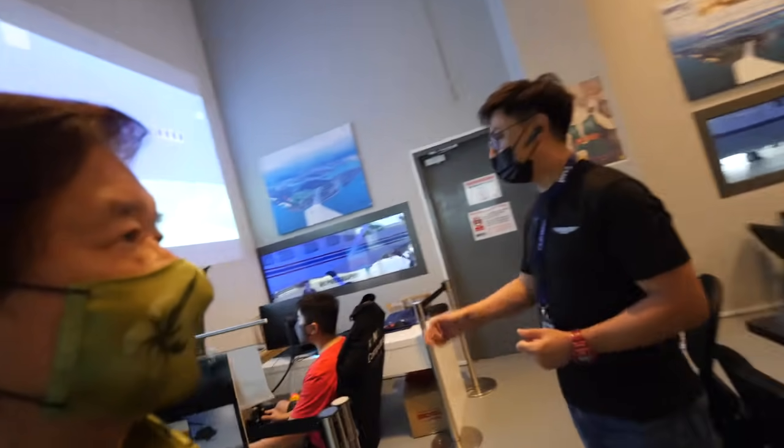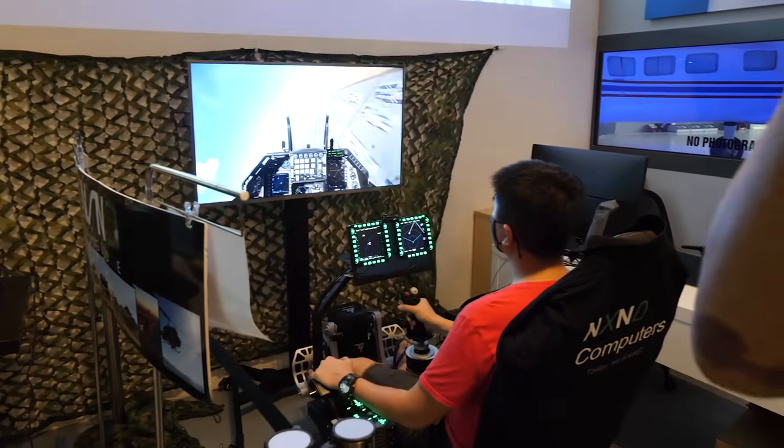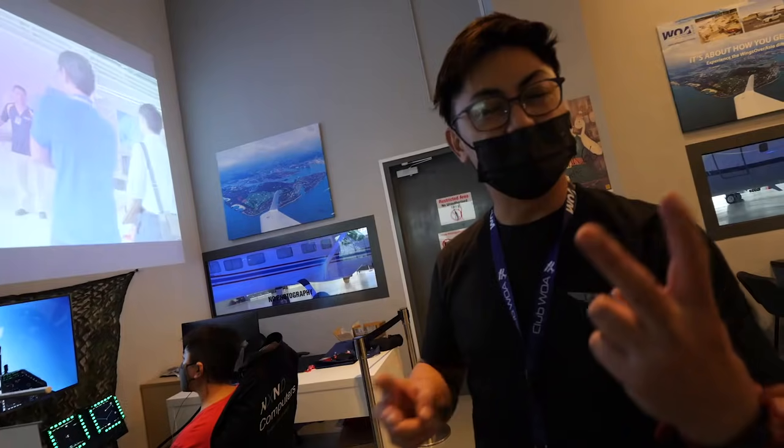And this is something new that we are setting up. In about a month's time, we're going to have fighter aircraft simulators here. Wow. Two seats that we can actually play together.